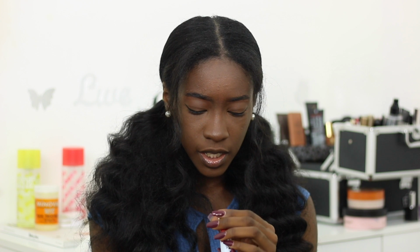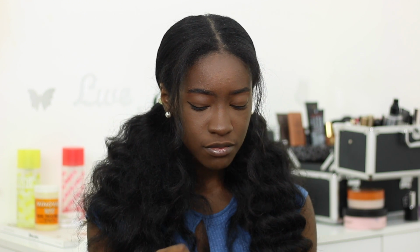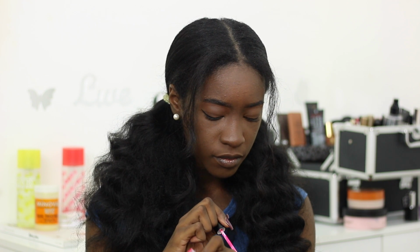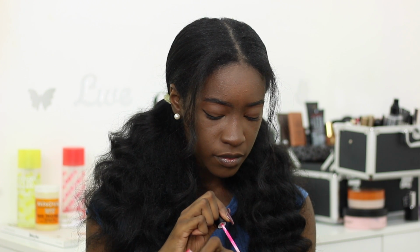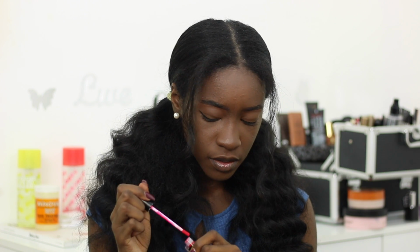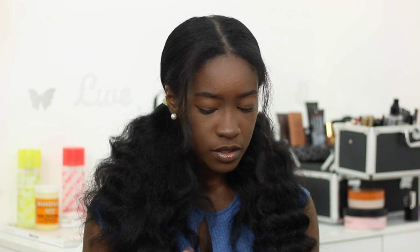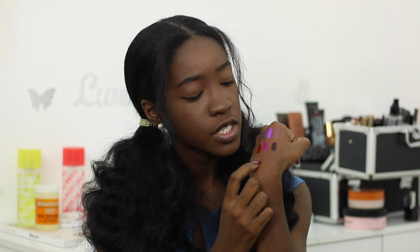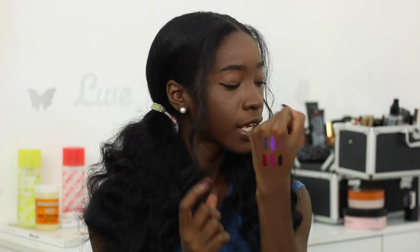And last is Shiraz. I'm going to assume it's Shiraz. Right. That one came out pretty pigmented, and that is Shiraz. It seems with this one, it might be like some other brands where the lighter colors take more applications to be as pigmented, but once again, they're only $2, so I can't wait to try these out.